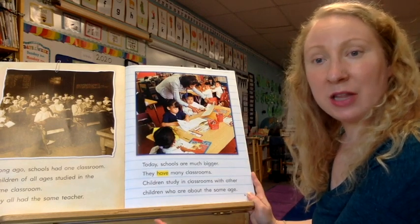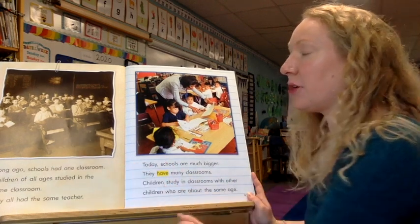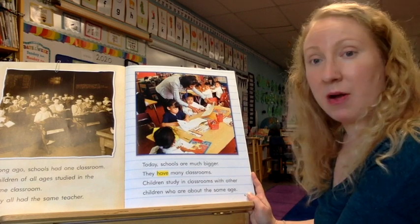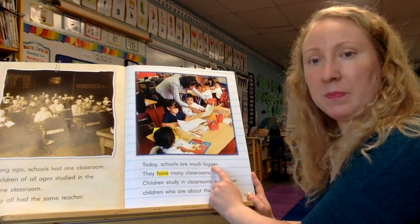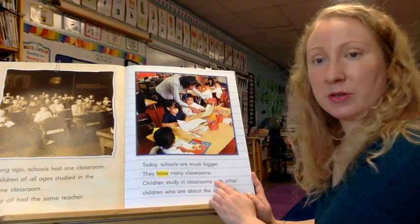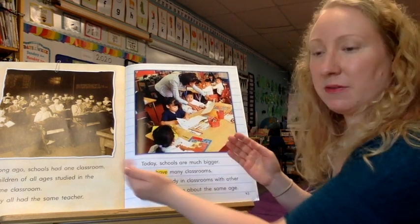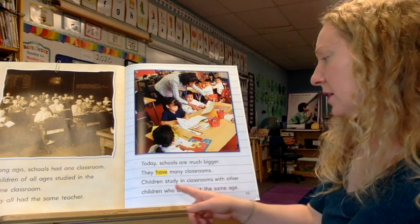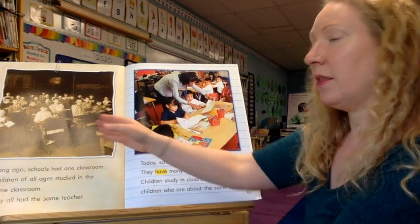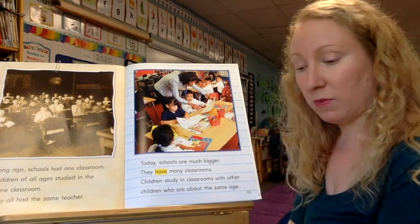On this page, I learned some different things about how schools are now and how they're different from schools in the past. I learned that schools today are much bigger. The words say bigger, and I know that they have many classrooms. Remember, in the past, there was just one classroom. That's right. So that's different. I also learned that children study with other children of about the same age. Remember, in the schools in the past, all the children studied together, no matter how old you were, and you would just have one teacher.